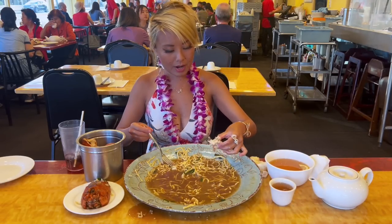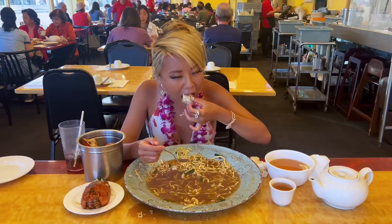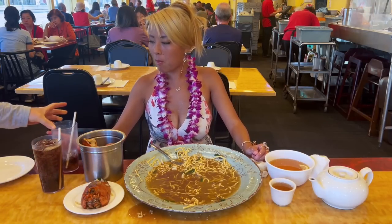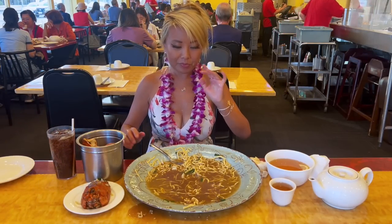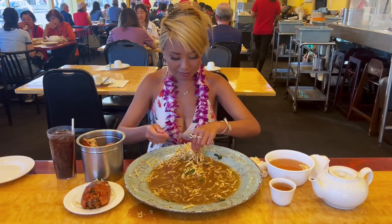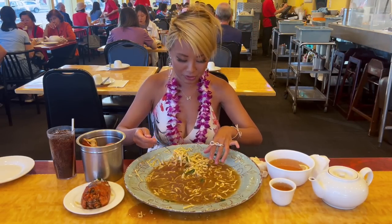Oh, that's jasmine tea. That's so good. All right, my last piece of lobster. Thank you. My lobster was good until the very end, you guys. This thing was amazing. If you guys are looking for lobster, definitely check this place out in Hawaii.